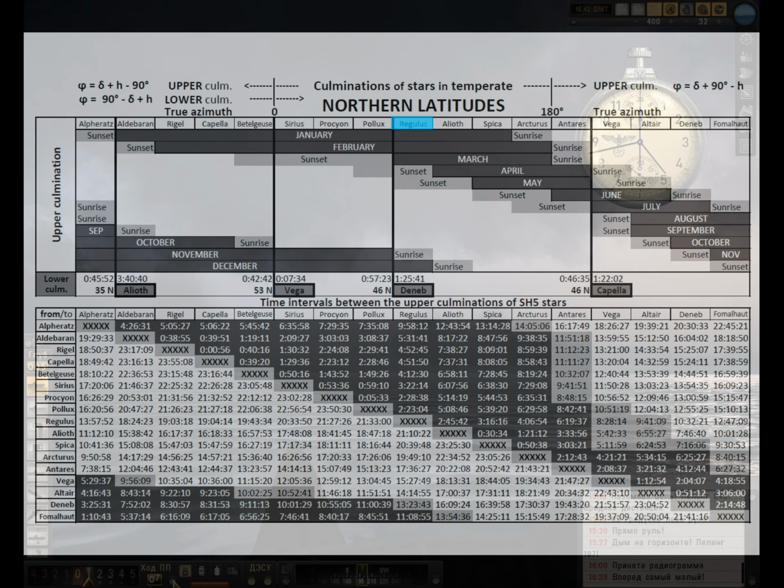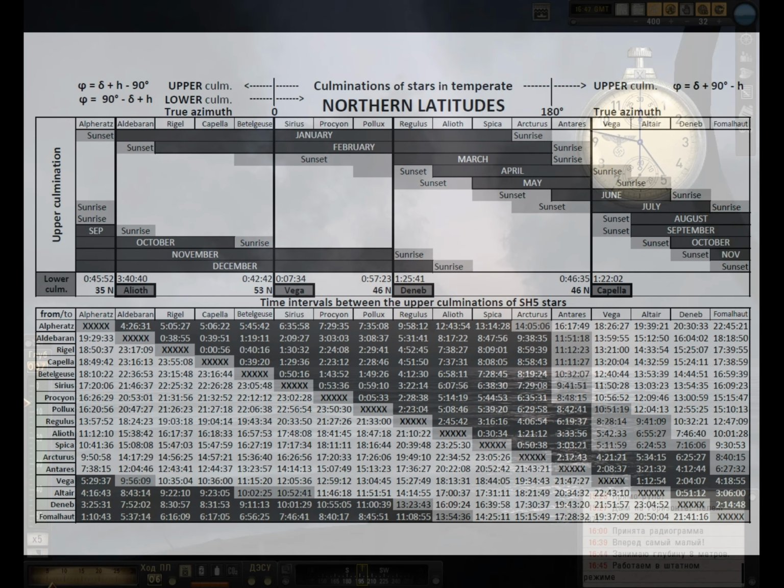Dawn occurs with the upper culmination of Alioth. In early December, the upper culmination of Alioth is not visible because dawn comes earlier. At the end of December, dawn comes later, and you see the upper culmination of Alioth. Today is December 12th. We have a small chance of seeing the upper culmination of Alioth. Having received information from this table, we compile a list of stars that we can presumably observe.